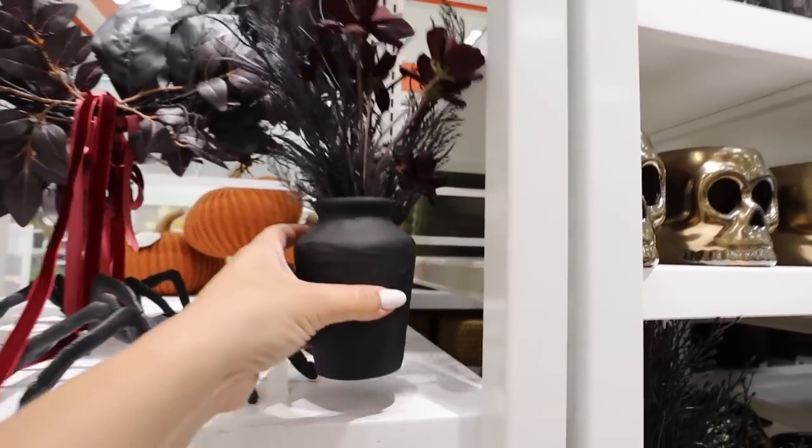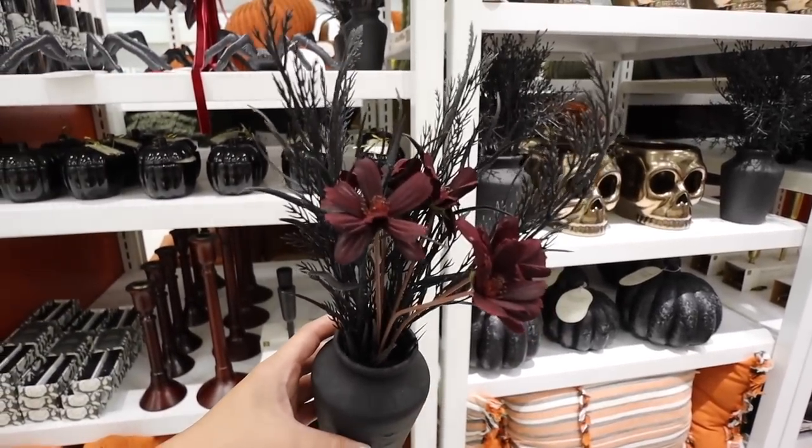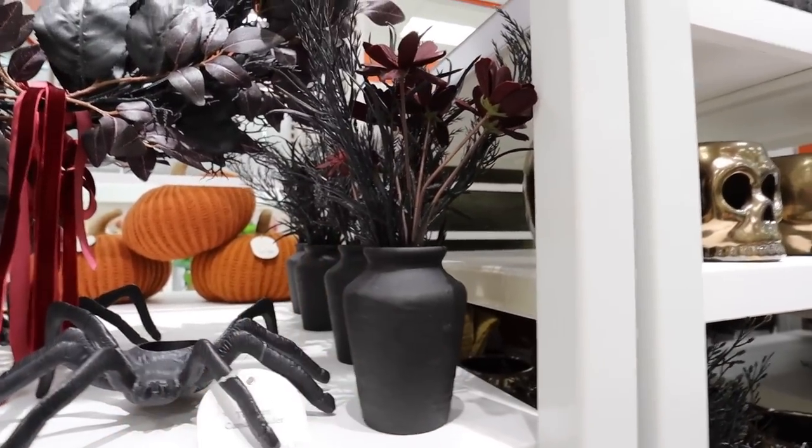Another Halloween arrangement is this one. And again, I love the matte black pot. This one has like deep burgundy florals and then some black florals as well. This one is $15, so a little bit more expensive than the one we were just looking at.